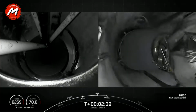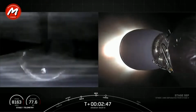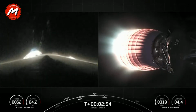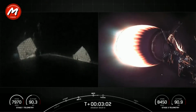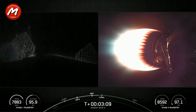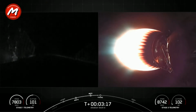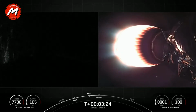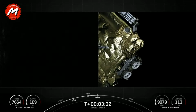And MECO. Stage separation. With that, we have confirmation of main engine cutoff, stage separation, and you can see there on the right-hand side of your screen, second engine start 1. While the second stage burn is in progress, we are expecting fairing deployment as well. Fairing separation. Oh, great view of fairing separation there on the right-hand side of your screen.